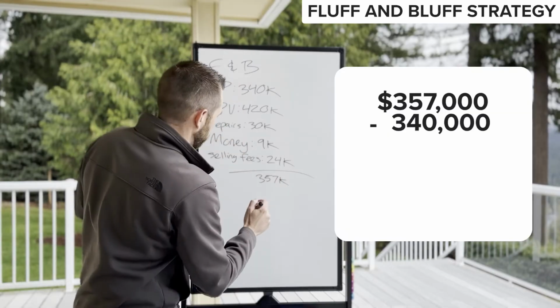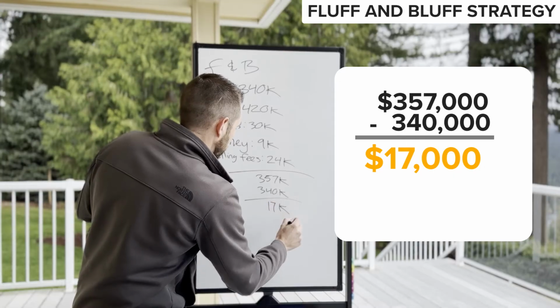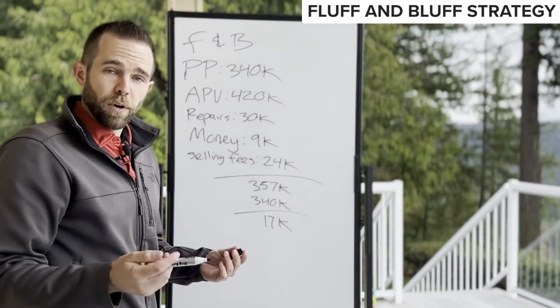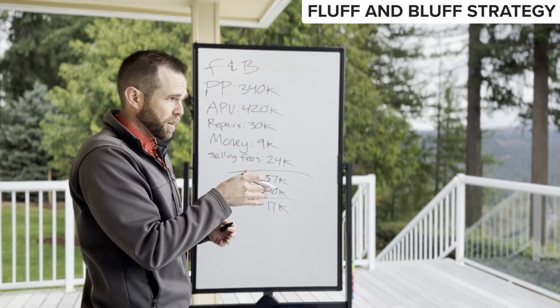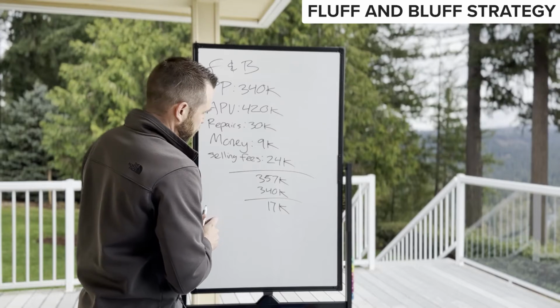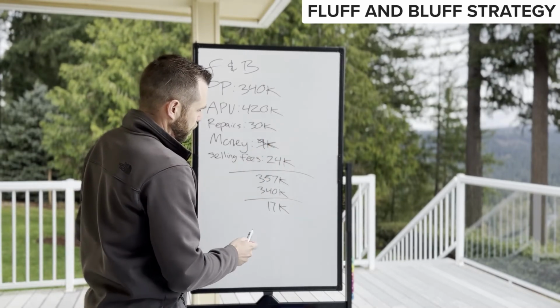357K on the 340 purchase. Obviously does not look good. It's only 17,000. One thing that made it a little bit different for us when we were penciling this, we had some cash laying around, so we bought the deal in cash. So we knew, hey, this is a thin deal. Let's buy it in cash. We'll have no finance costs. So basically this 9,000 went out the window and we can add it to this 17,000.